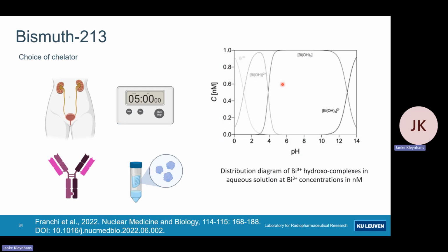For bismuth-213, we have to be sure that we choose a chelator that very quickly labels, that is stable in vivo because free bismuth-213 goes to the kidneys and irradiates. It's really accumulating in the kidneys. It should be labeled at mild labeling conditions to allow the incorporation in biological molecules if needed. And then it should be labeling in high molar activity.